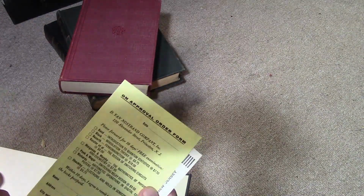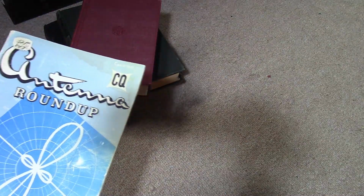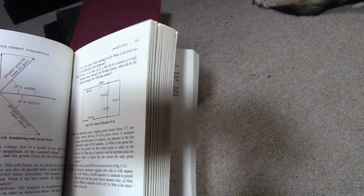Looks just like advertising blurbs for other publications they put out. The fact that this book looks so pristine and still has the original sales literature makes me think maybe this wasn't read a whole lot. More antenna. Alternating current fundamentals. This will probably be a very dry read with a lot of math. Oh yeah. Assume a lot of trigonometry in here.